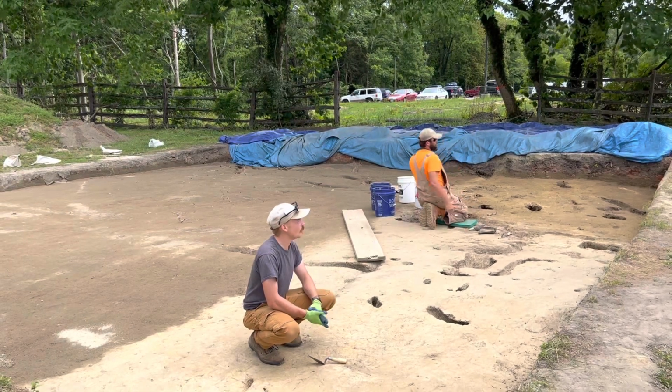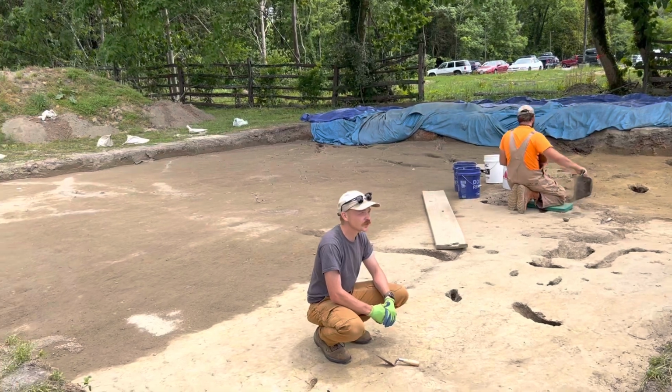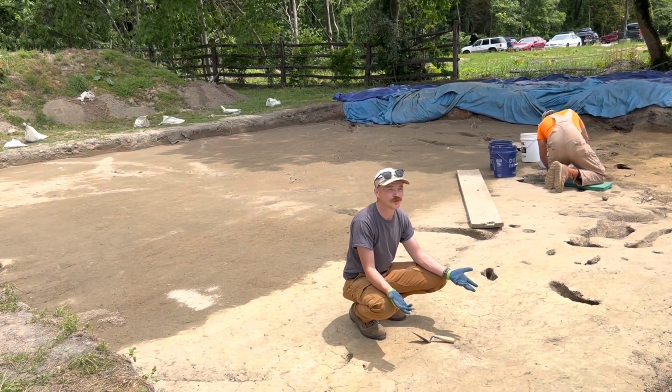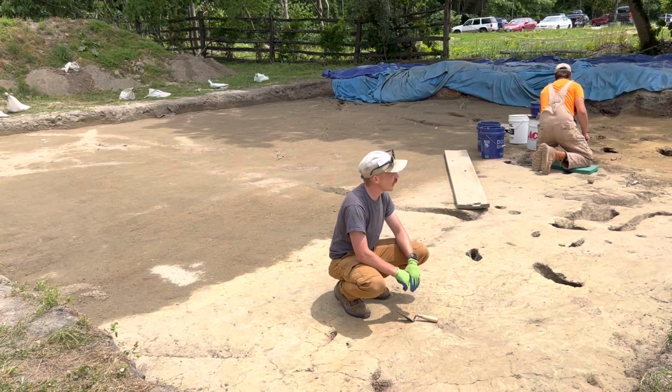Those roadways show up very well on our ground penetrating radar scans as well as our magnetometry scans, because those brick rubble roadways are not only full of predominantly brick rubble, they're also filled with all the burned nails from those structures. So they show up really well on both of those scans.